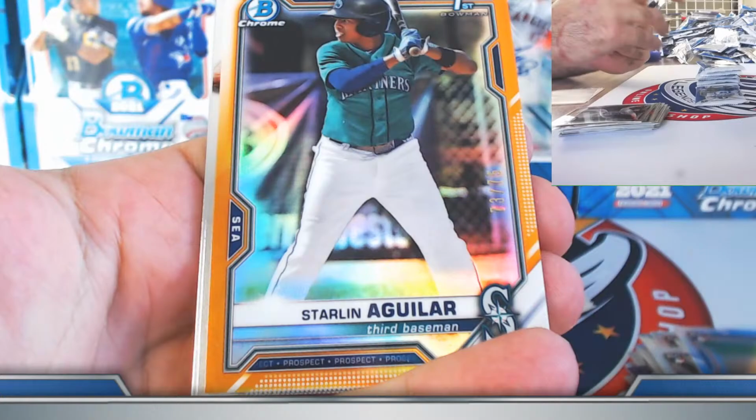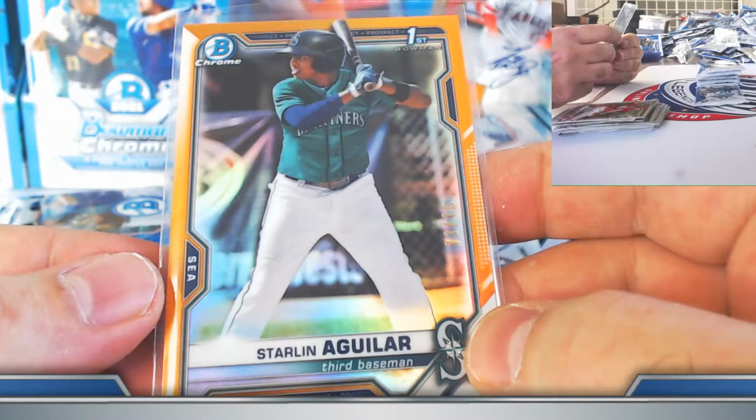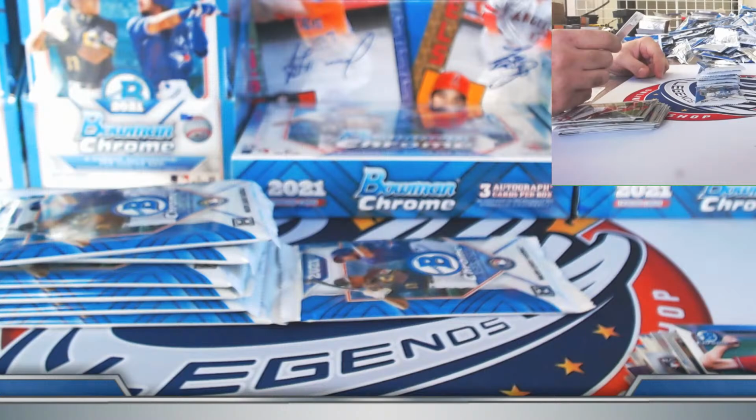Aguilar. Again, yellow refractor, but no, it's orange because, again, just one of the 150,000 mistakes Topps made. Bowman Draft, numbers on the back, numbers on the front, numbers everywhere. Nobody knows what they're doing.